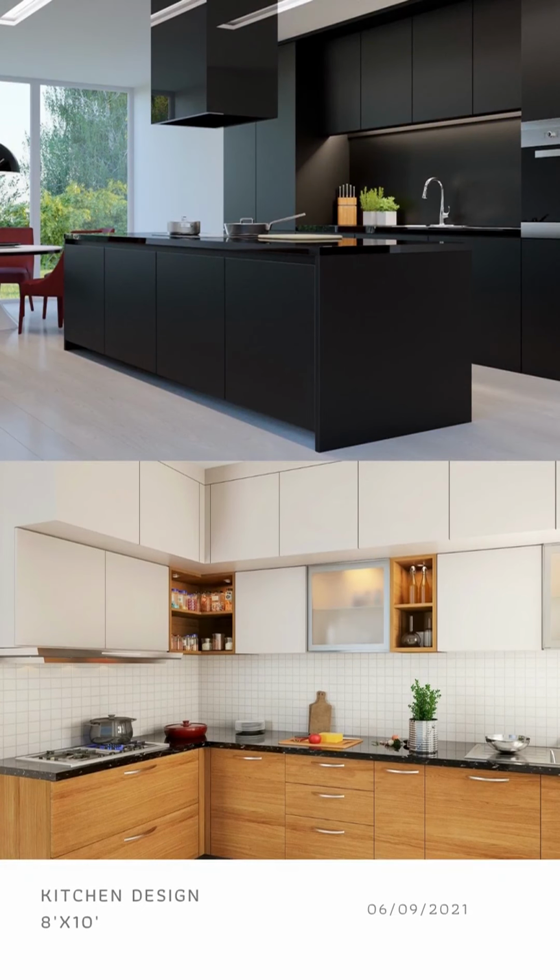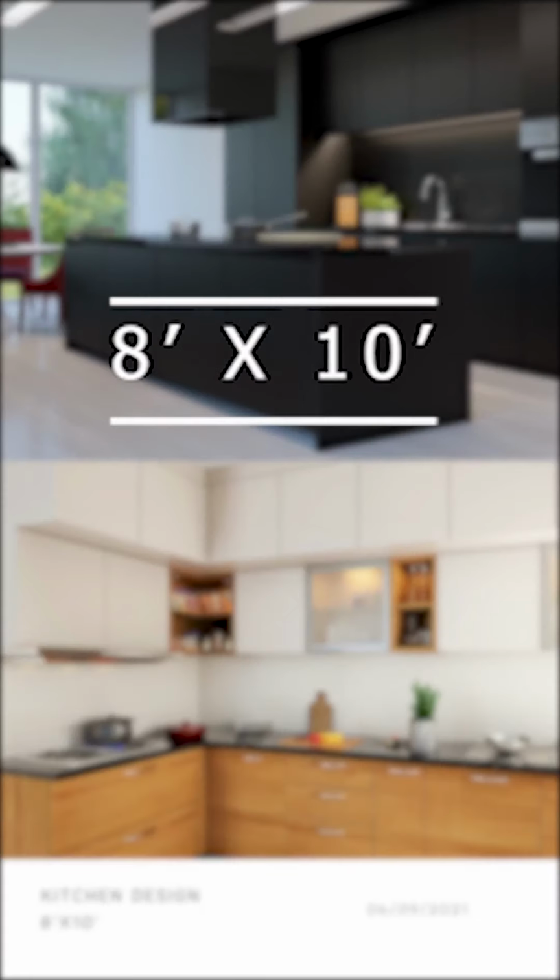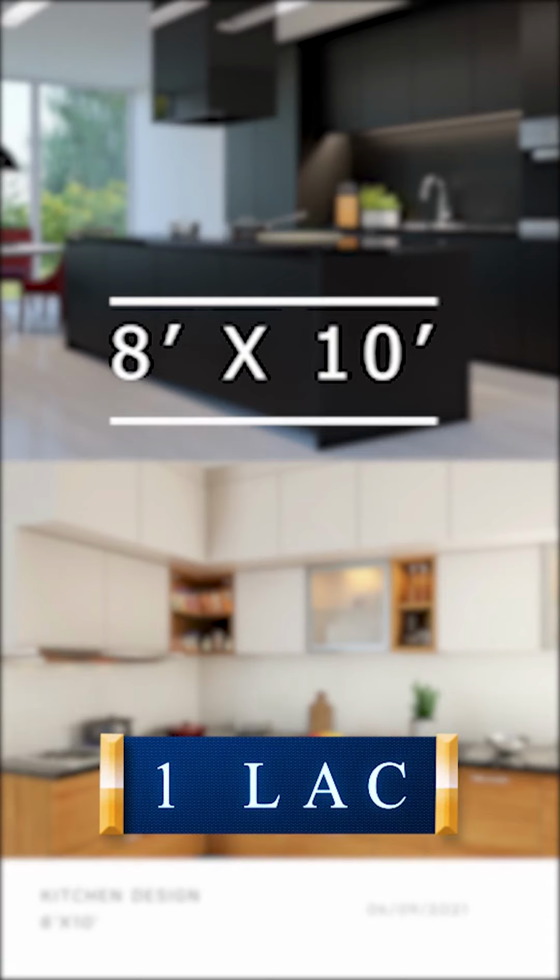I'm Aman from Kitchen Craft, and today I'll be showing you a kitchen design. The size of this kitchen is around 8 feet by 10 feet and the cost for this kitchen was 1 lakh with all the accessories included. The civil work was charged extra. So let's begin with today's video.